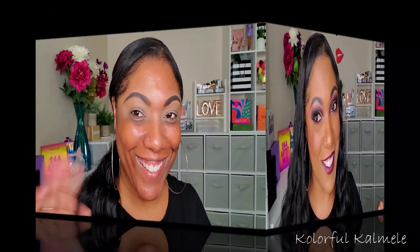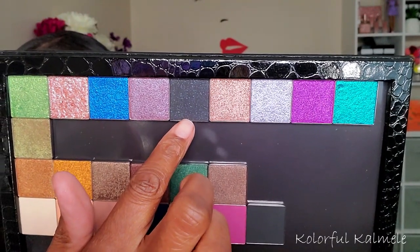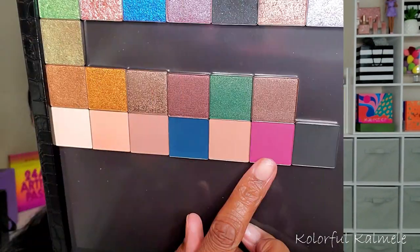Okay, you guys, so my lids are already prepped with some of my Too Faced Born This Way concealer. The first shadow that I'm going into is this black matte shade that has a tiny hint of glitter in there. It just kind of reminds me of outer space. It's so pretty. You can just barely see the glitter in there, but it builds up nicely and blends out very easily.